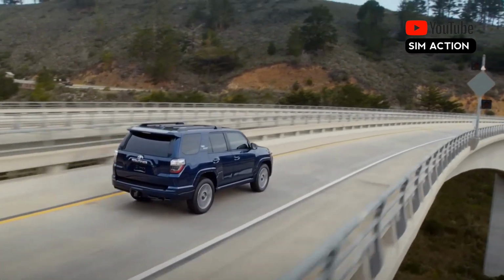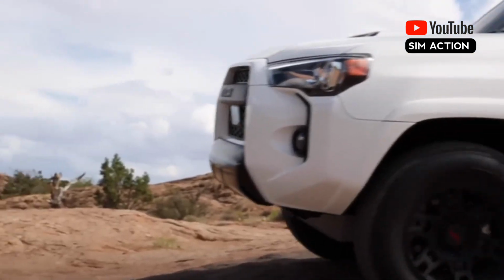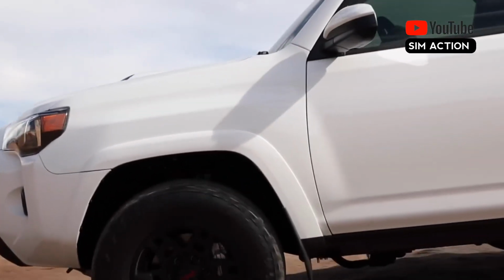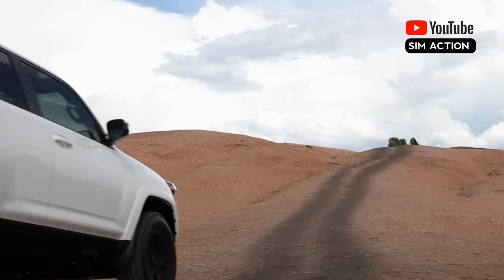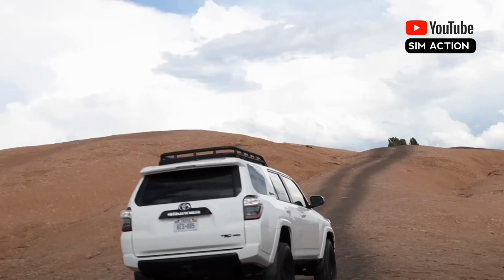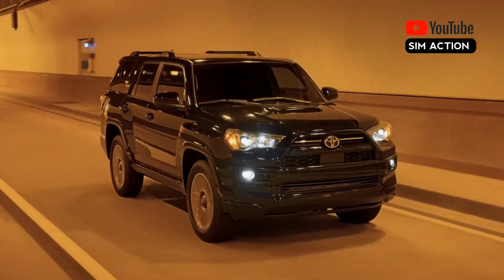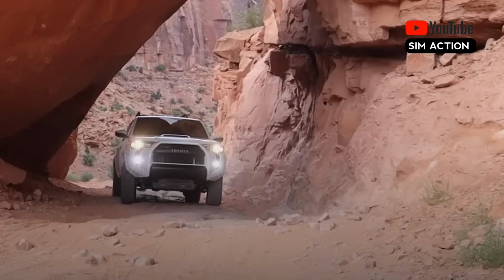An available multi-terrain monitor assists drivers in seeing the area surrounding the vehicle, making it easier to navigate off-road and in tight spaces. Toyota is known for its reputation for quality, durability, and reliability. The 4Runner is backed by Toyota's heritage, ensuring it can handle tough conditions with ease.